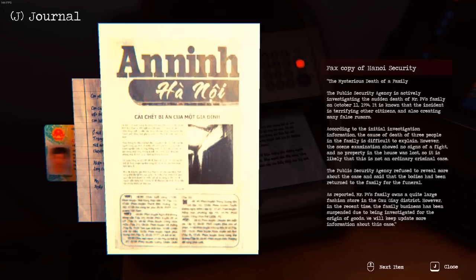The Public Security Agency is actively investigating the sudden death of Mr. PV's family on October 11, 1994. It is known that the incident is terrifying other citizens and also creating many false rumors. According to the initial investigation information, the cause of death of 3 people in the family is difficult to explain. However, the scene examination showed no signs of a fire, no property in the house was lost. So it is likely that it is not an ordinary criminal case. The Public Security Agency refused to reveal more about the case. It said the bodies have been returned to the family funeral as reported, but he is quite large.